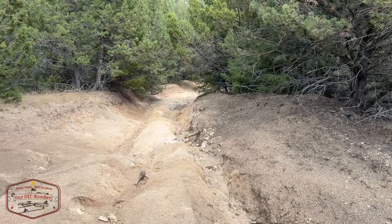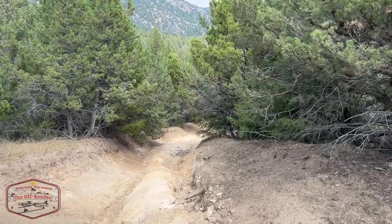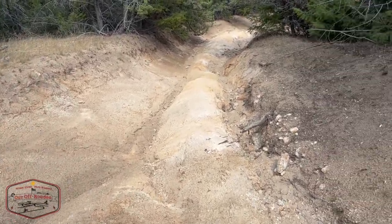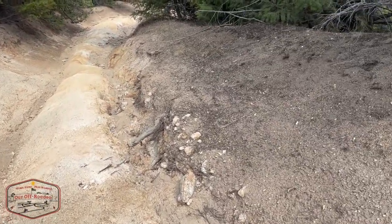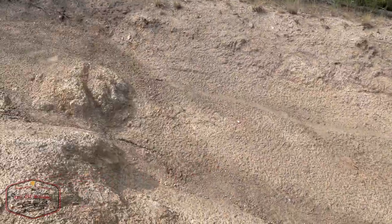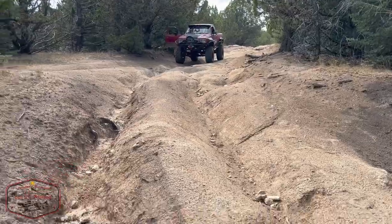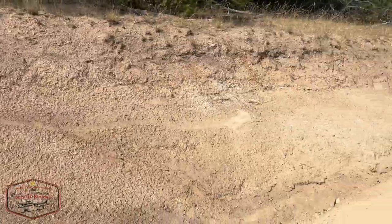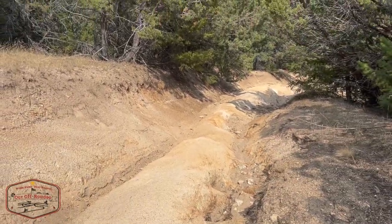I mean, there's been back up the top of the hill coming down through. We didn't even have enough time to do any filming of it because we're too busy fighting these trenches. And about three different times we almost laid this thing on its side. So I'm trying to avoid that if we can. But you can see it's pretty nasty. Pretty nasty stuff.